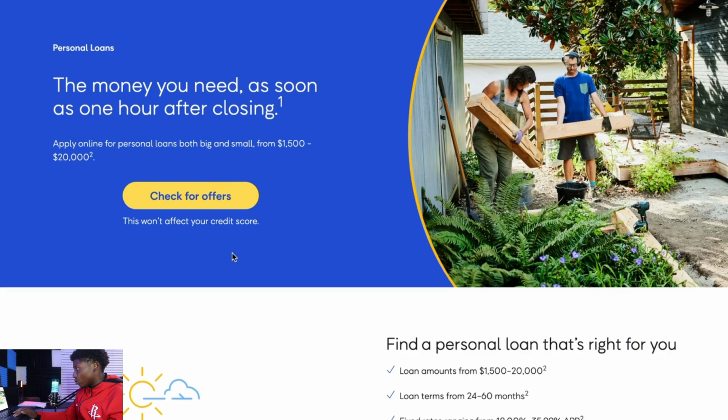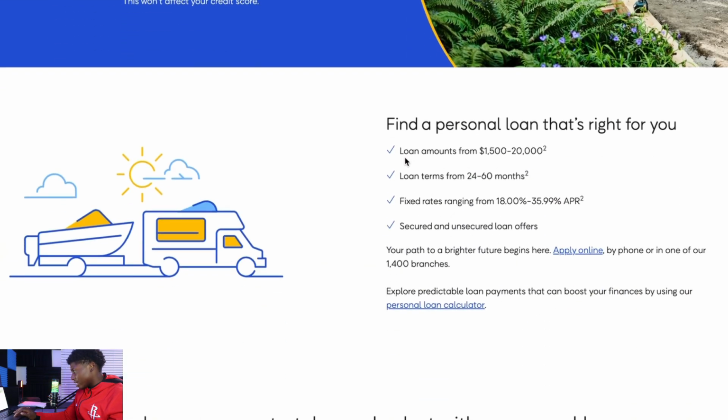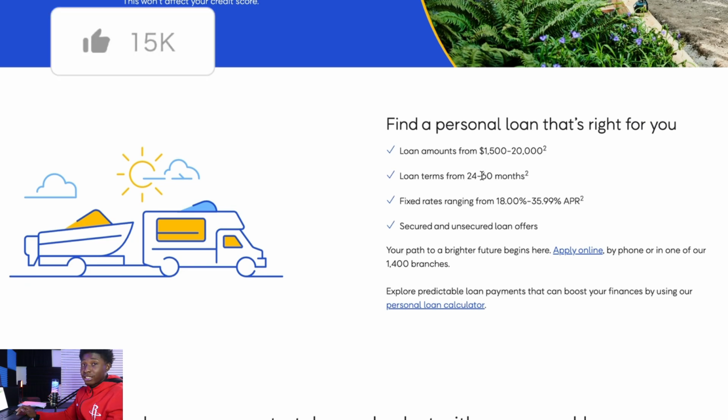Let's go to this personal loans right here. And as you can see, they have loan amounts from $1,500 to $20,000. Okay, so the lowest you can get is $1,500, and then you can get all the way up to $20,000, with long terms of 2 to 4 years, guys. Actually, that's 5 years, 60 months, 5 years.